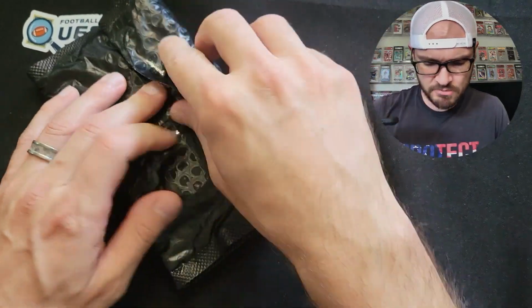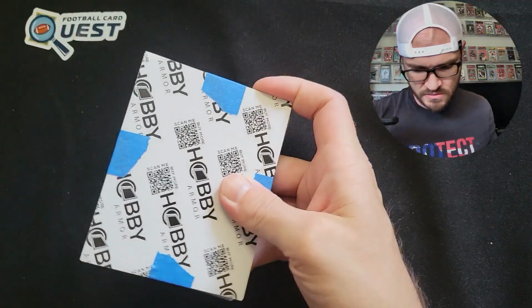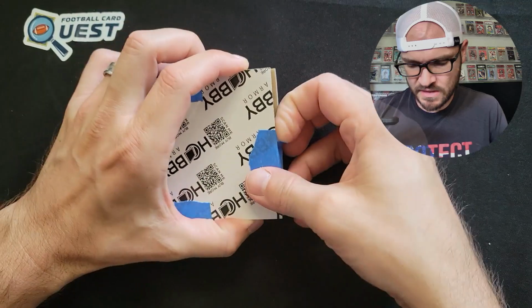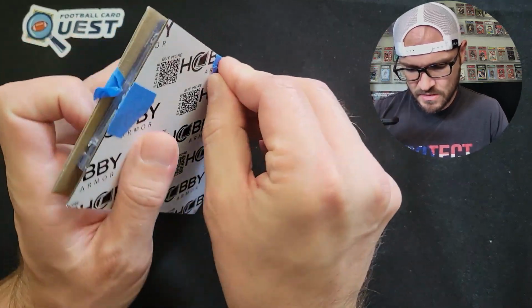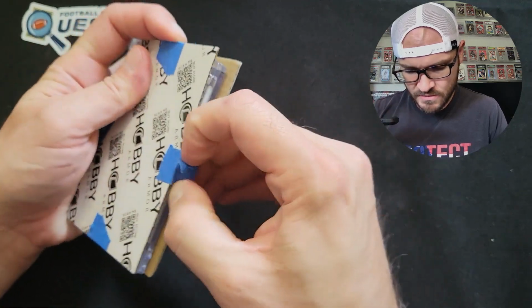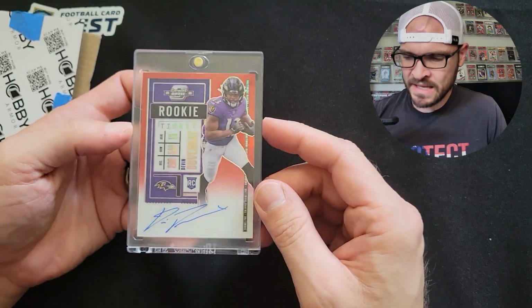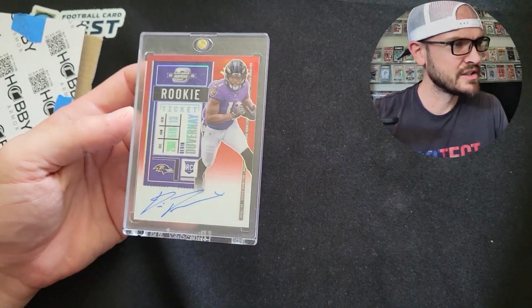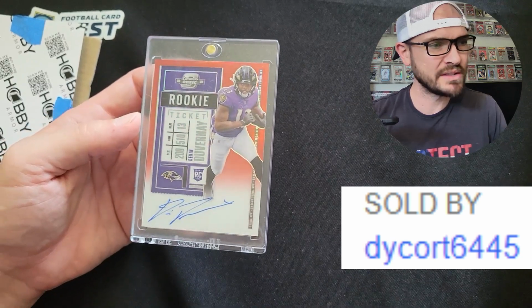Let's see what we got here in this black padded envelope. Nice little protection here. All right, we got some hobby armor. Love to see that hobby armor, so you don't even need to grab the scissors with the painter's tape here. Just peel that right off. And boom. My man here shipped it in a one-touch. So shout out to this seller shipping it with hobby armor, a one-touch.